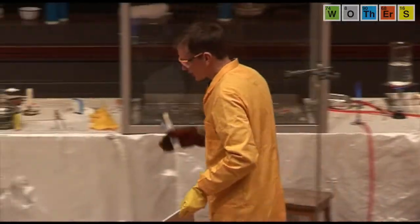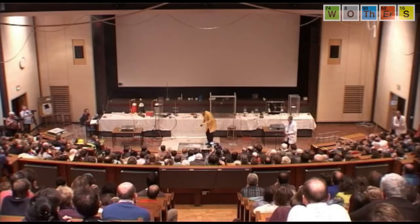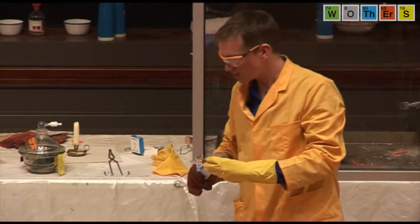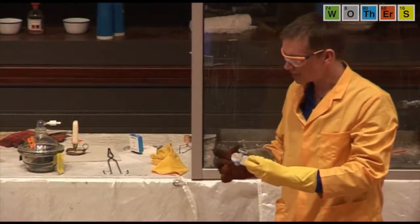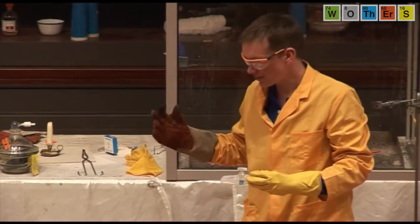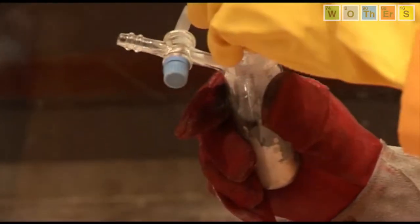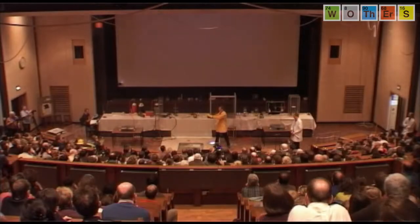And this compound contains a metal. It contains lithium metal, and this should give it a flame, a red color. And it also contains something that, as soon as it comes into contact with any moisture, forms methane, and methane is very flammable as well. So this should start all by itself as soon as I take the top off of this. Again, it's stored under argon.